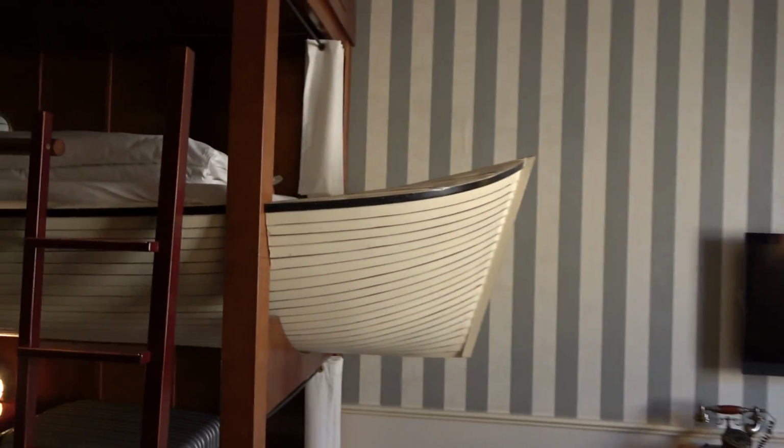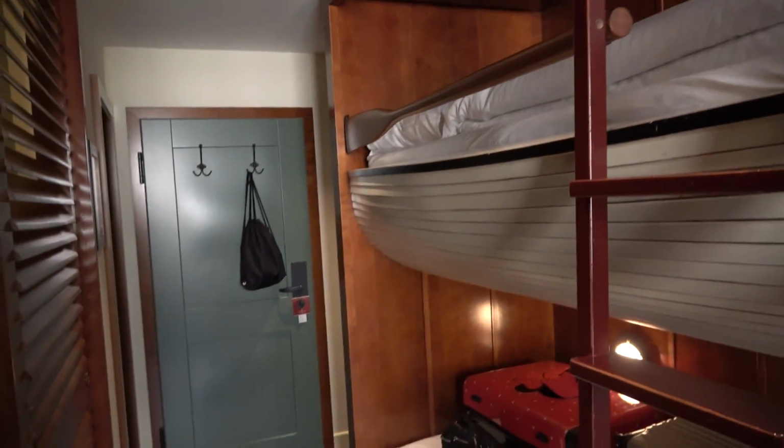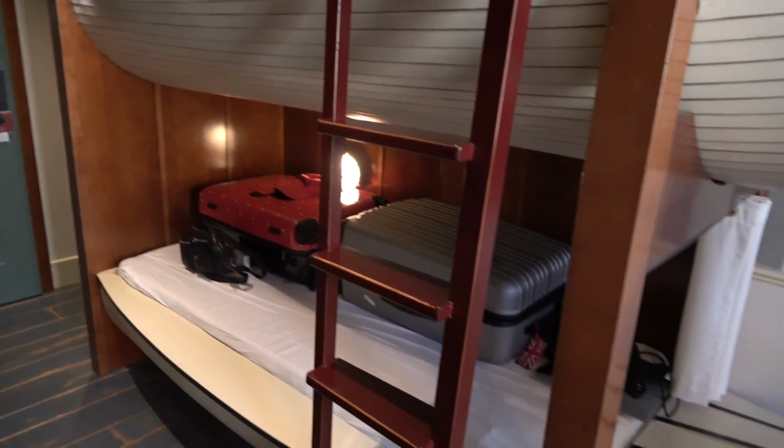Like I say, this won't be our only hotel tour that we're doing from Europa Park. We're going to be staying in Colosseo tomorrow night and we're really looking forward to it.